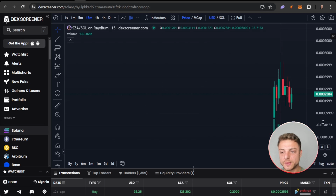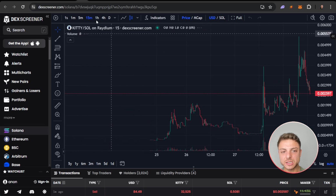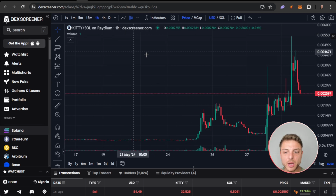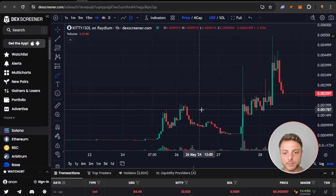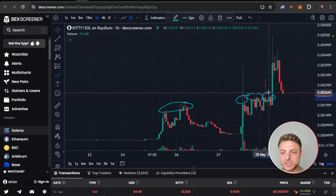Move over to the next coin, 15 minute. Again, not a coin I want to be trading. Move over to the next coin. Okay, this looks a little bit more interesting. Let's scroll out to the 1 hourly, making sure it's continuously making new all-time highs. Okay, this is the type of coin I want to be trading, because you can see a little bit of resistance in this area. Resistance, resistance, resistance.